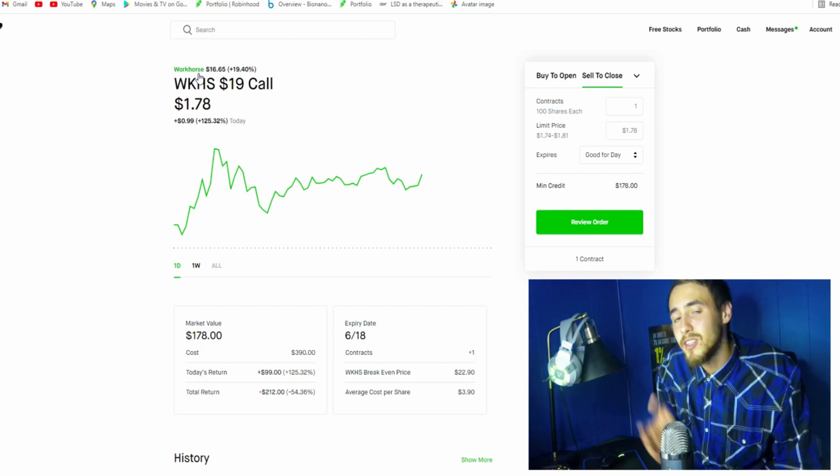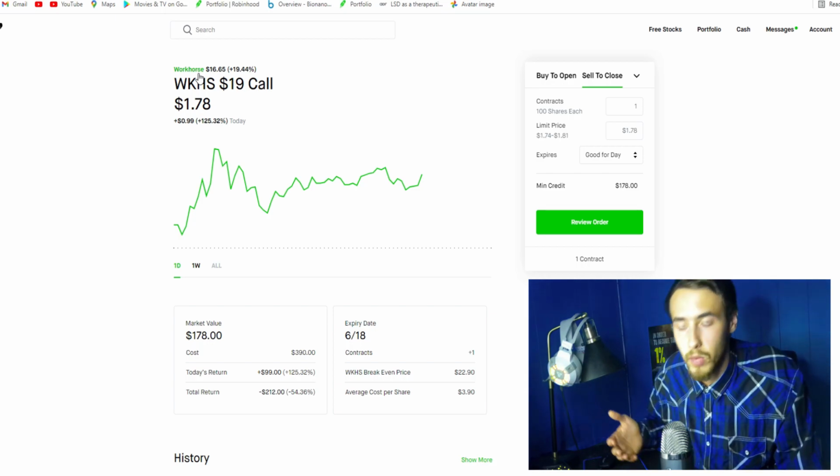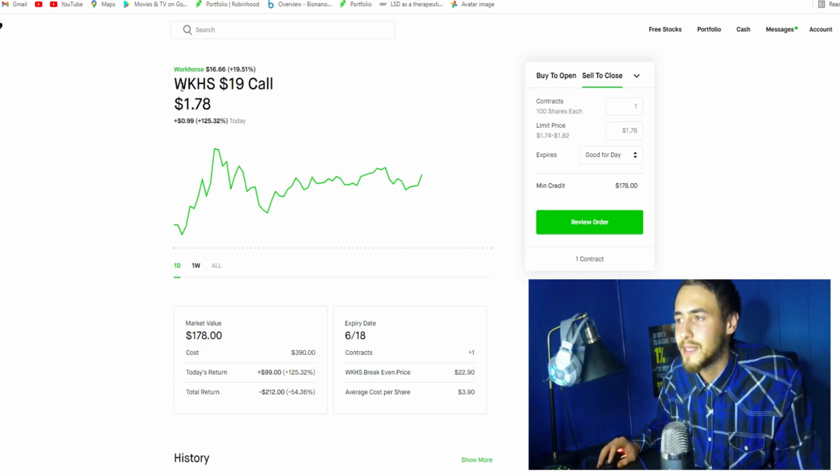Keep in mind, we could see a huge move even in after hours or tomorrow or throughout the rest of the week. So I do think right now where this sits, this is definitely not a bad trade to get into for the $179 that it would cost to purchase.